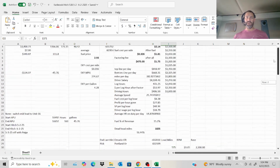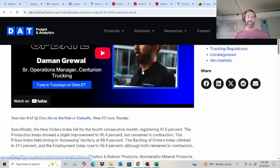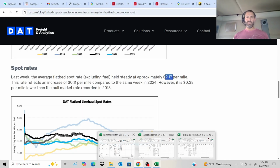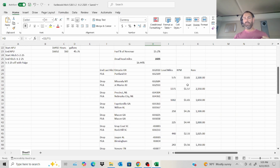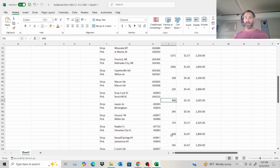We can't look at the average posted rate. It works much better to look at the DAT number, which is the average line haul rate, a 217. That ends up being quite similar to what I can do with my deadhead. Now I know technically I did 256 loaded mile, but I had a lot of loads here that wouldn't have been on the chart. This one wouldn't have been on the chart, because remember, the DAT only reports loads that are 550 miles or more. So all of these short hauls wouldn't have been on the report.